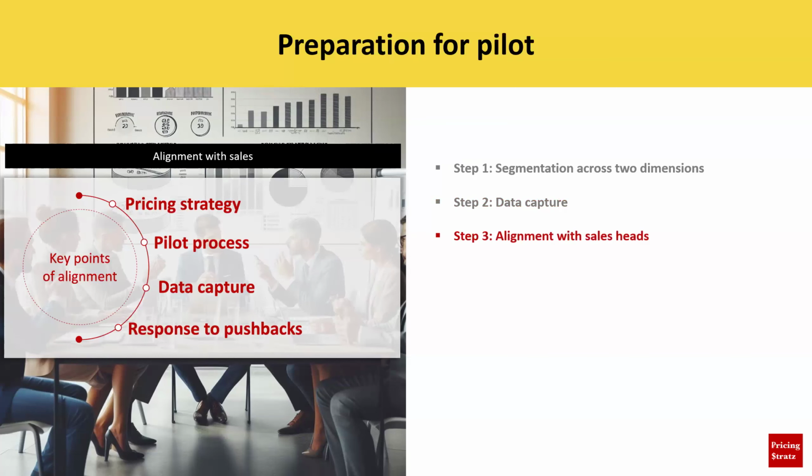And in step 3, we aligned with the sales heads. First, the 6 sales heads were appointed for the 6 segments separately. Then we aligned with them on 4 elements. Number 1, the pricing strategy: why, how, what, etc. Number 2, the pilot process: how we're going to roll out, how we're going to test, etc. Number 3, the data capture template that their sales reps need to fill in as they go on with real deals. And finally, number 4, a training session on how to respond, what are the potential pushbacks and how to respond to them.